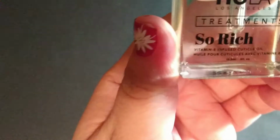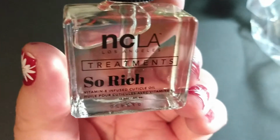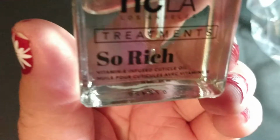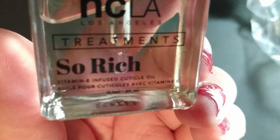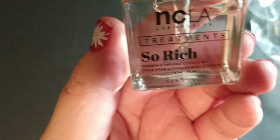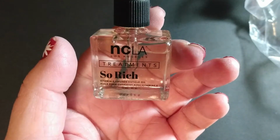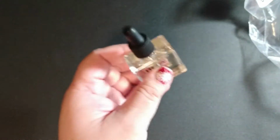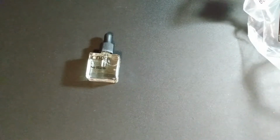The first one is NCLA Los Angeles Treatments, So Rich. And that is a vitamin-infused cuticle oil. Okay, so manicure time. I don't usually use a cuticle oil. I probably should because my hands are always dry as a bone. I have like 5 lotions sitting out at my desk at all times. So a nice little cuticle oil. That's a good start.